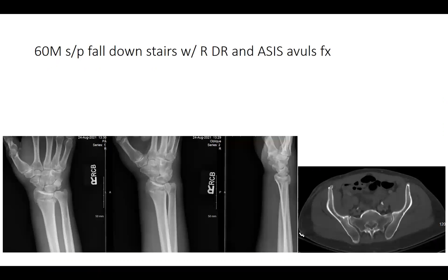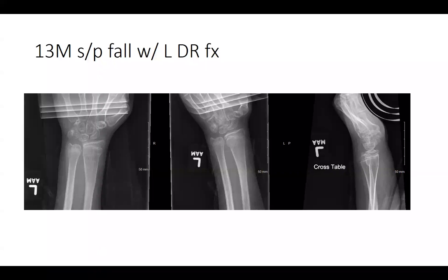So what is Beals syndrome? Sorry? What is Beals syndrome? It's an FBN2 gene mutation on chromosome 5, Q23. You get camptodactyly, joint contractures of your knees and elbows, scoliosis. It's kind of similar to Marfan syndrome. You can also get ectopic lenses.